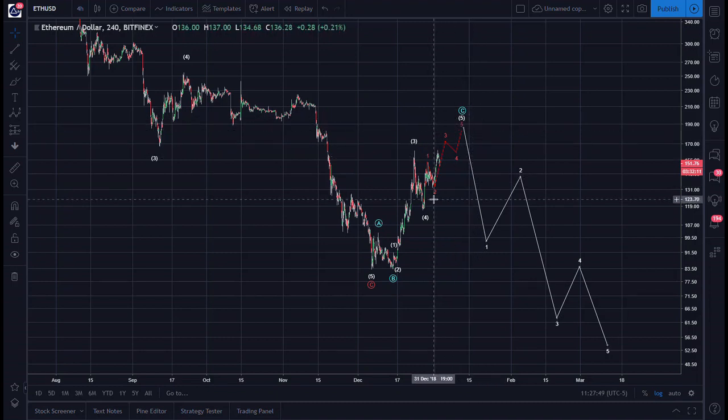And as I stated yesterday, we're looking for the 5-wave impulse of the white 5 of the blue C to complete. Then we'll get a sizable decline, plus or minus 3 days from the 21st of January, maybe even earlier than that.